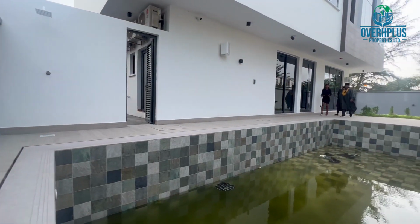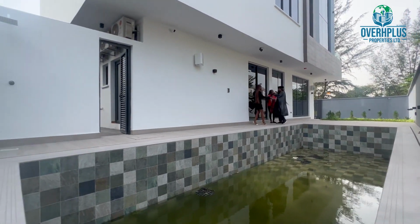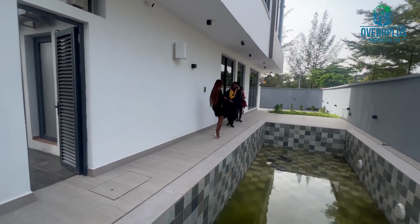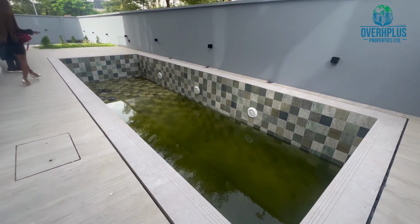So this house also comes with a swimming pool where you and your family can sit out there, relax, have fun. Your kids can be swimming in this pool and you're monitoring them sitting down there, sir. So this is a beautiful property, sir.